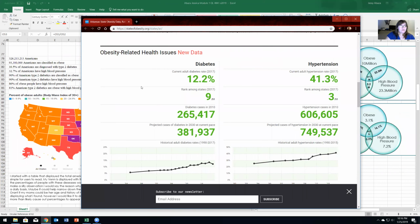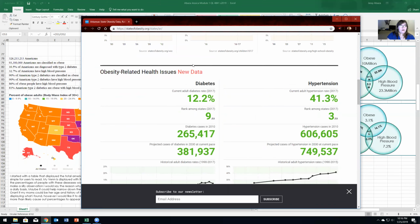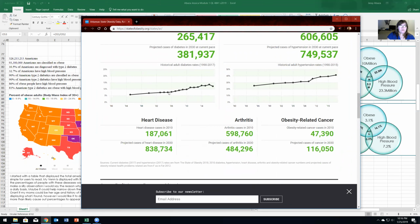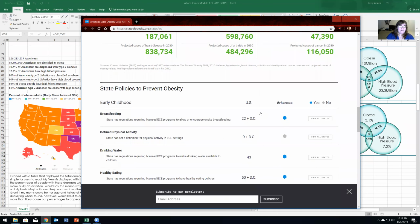But as I was going through this website, I also found, here you can see diabetes and hypertension, but obesity-related health issues, I kind of want to see these stats. Like, I want to see how many of them have heart disease or even arthritis. I had no idea arthritis played in with high blood pressure and diabetes and obesity, and I just would have never really assumed that. Even cancer, like, oh my gosh, I'm obese. Does that mean I'll get cancer? Just kidding. I hope not.